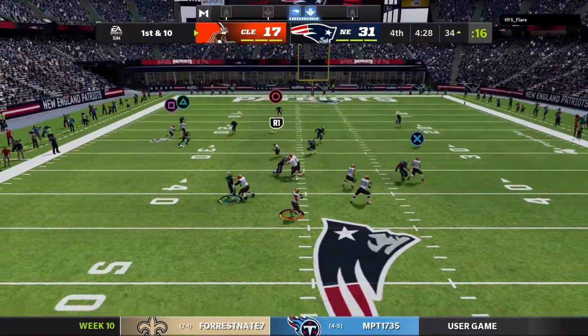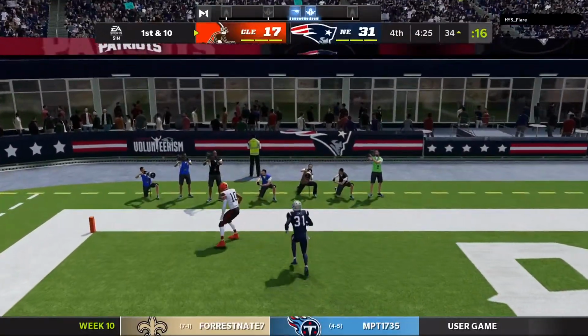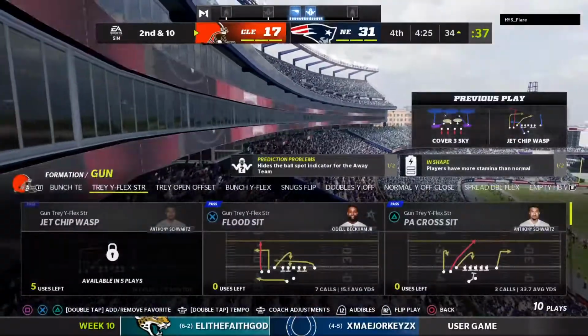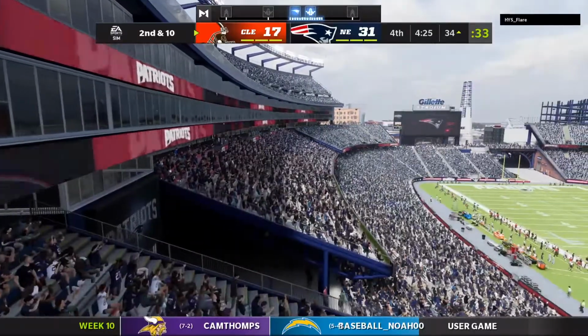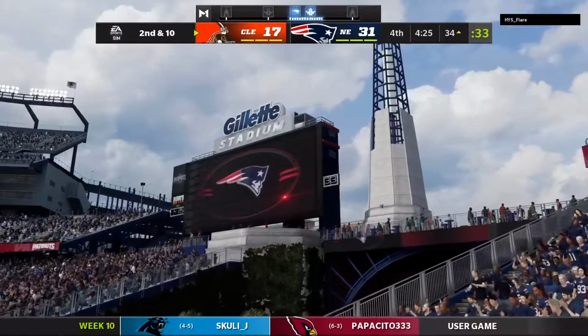From the gun, McDonald. He's going to let this go. Back of the end zone. And it's incomplete. Took a shot, couldn't connect. This defense was definitely alert to the possibility of the deep ball, and they were more than ready for it. They've got the lead, fourth quarter. Maybe can expect more passes like that downfield.